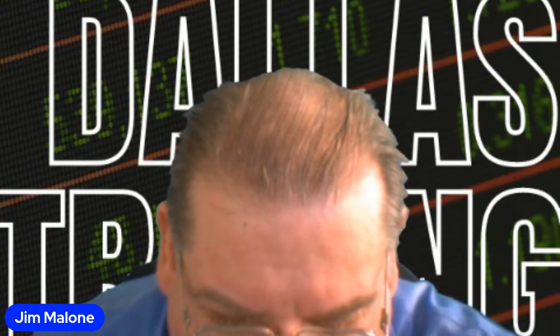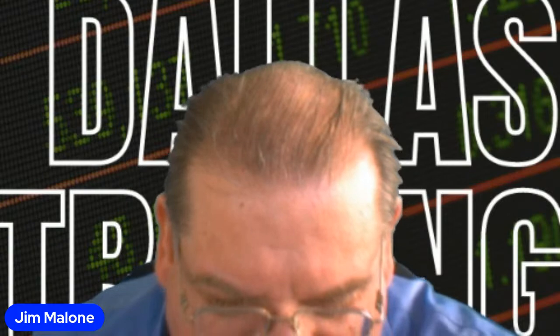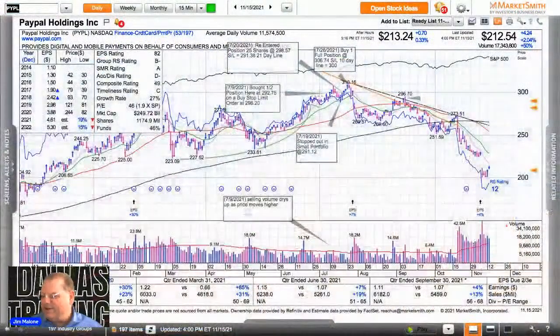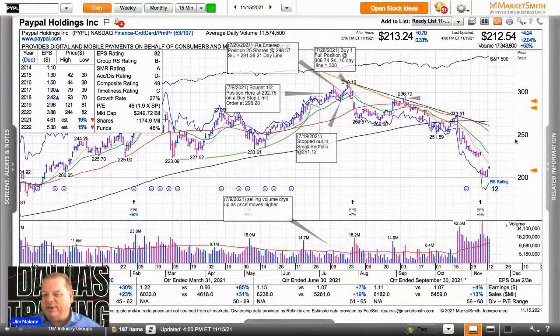PayPal, BA, and DIS are my top 3 holdings. Oh boy. You want to be super careful because these are all not in a good way. Let's look at PayPal. I just think if you're down more than 7%, you need to sell it and then wait for a better entry point, because we seem to have gotten a little bit of support at 200 here on PayPal, but we're still way below the 200-day moving average. So this is just not a good place to own PayPal.